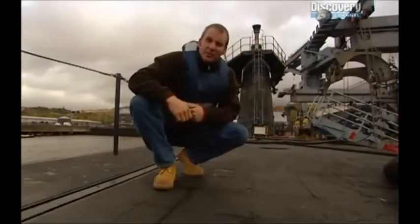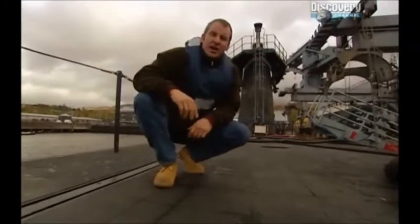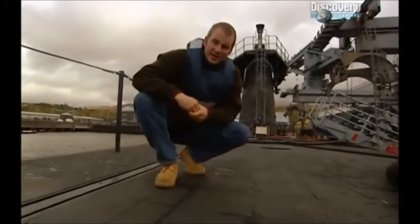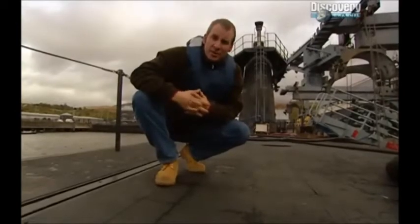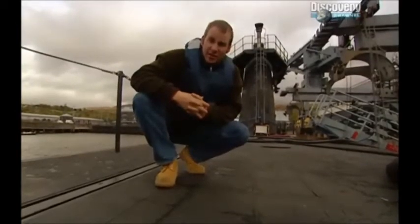So just how do you hide something this big? The entire submarine is covered with these tiles. But they're not just any old tiles, they're what's known as anechoic tiles, which basically means they absorb sound. So, no use trying to find Vigilant using sonar.